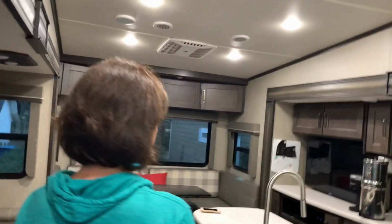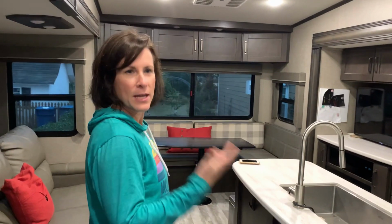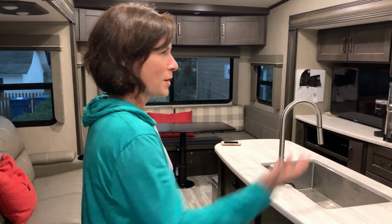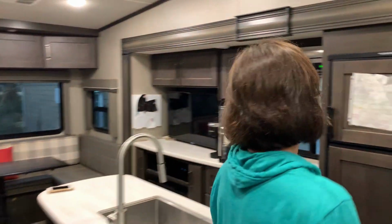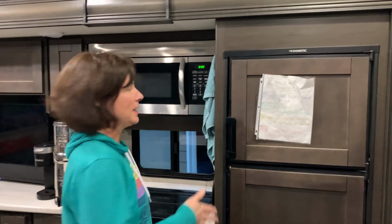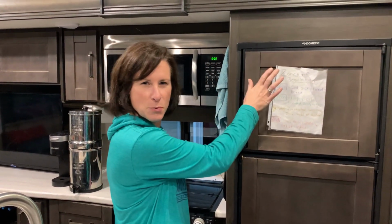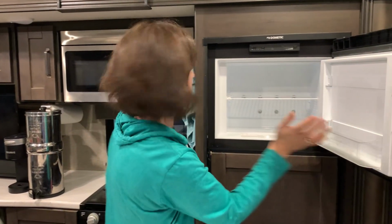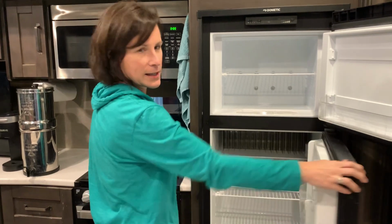All right, come on in. We will start in the kitchen, and this is the main kitchen area. We'll go ahead to our fridge since it's been such a topic of conversation with us. The refrigerator is empty right now because we just got it replaced. Actually, the control board was just replaced, so there's nothing in it right now. This is what it looks like though.